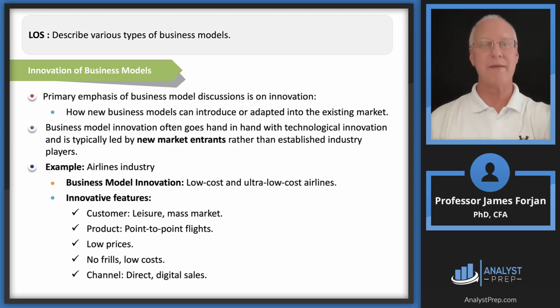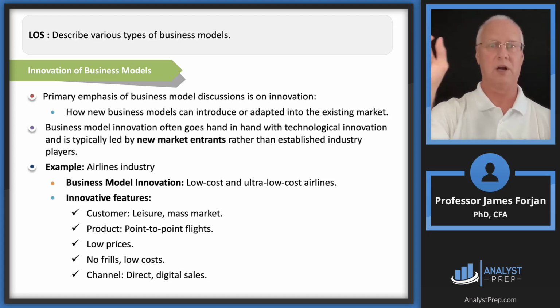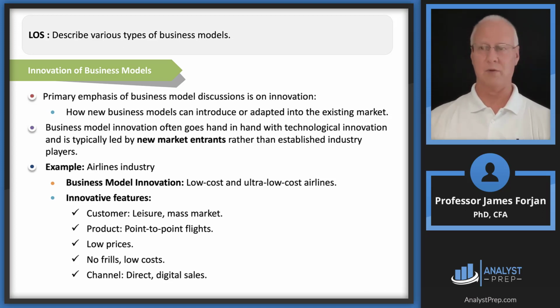Notice I did 3 dimensions there, which might mean some other type of customer who we never thought of, maybe a customer in a particular country that we never thought of, and then maybe a customer who has a different age that we typically market to. So look at what we have bolded there: new market entrants rather than established industry. And so there's a good example about the airline industry.